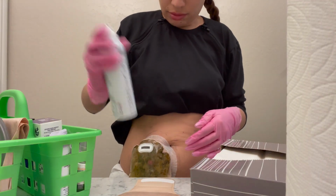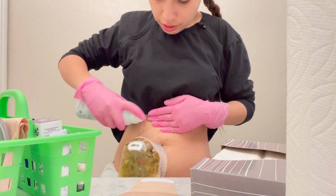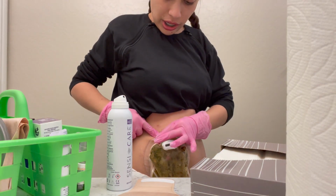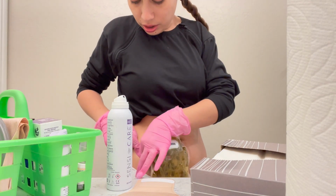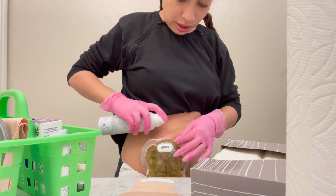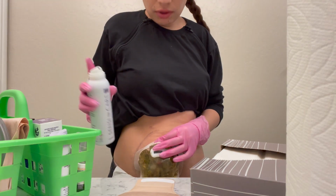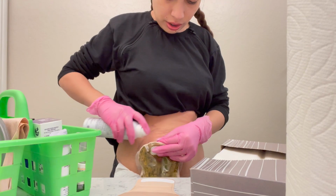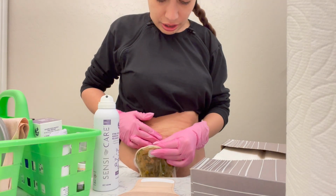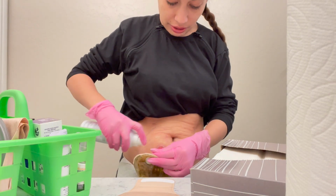I'm almost out of the thing, but I have another one right here. So I just spray it. I start peeling it back, and you see how there's some left, I try to clean that off. I'm kind of in a hurry today, so I'm just going to leave that. I'll clean it up. And this is not painful at all. If you have little hairs, that might hurt, but not bad at all. This is just how I do it.